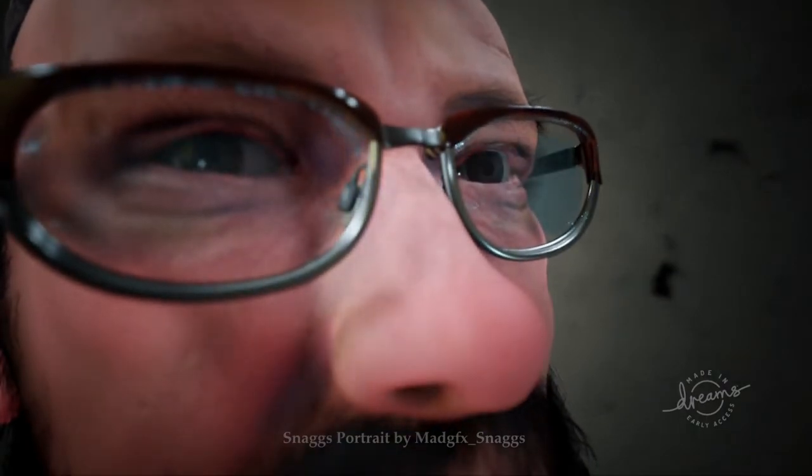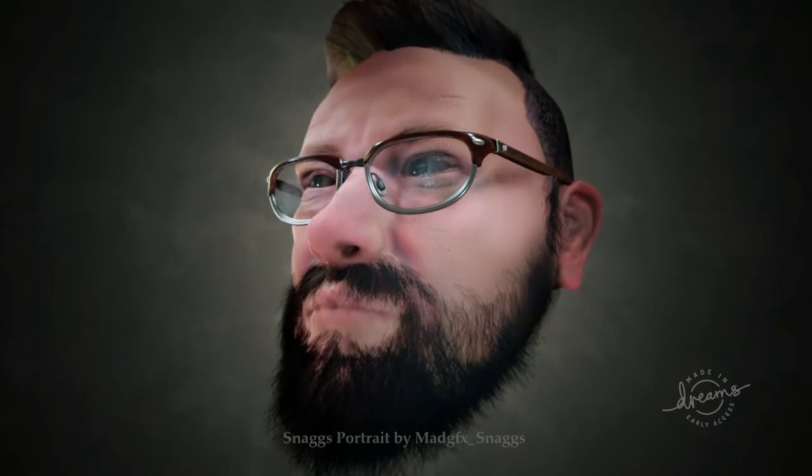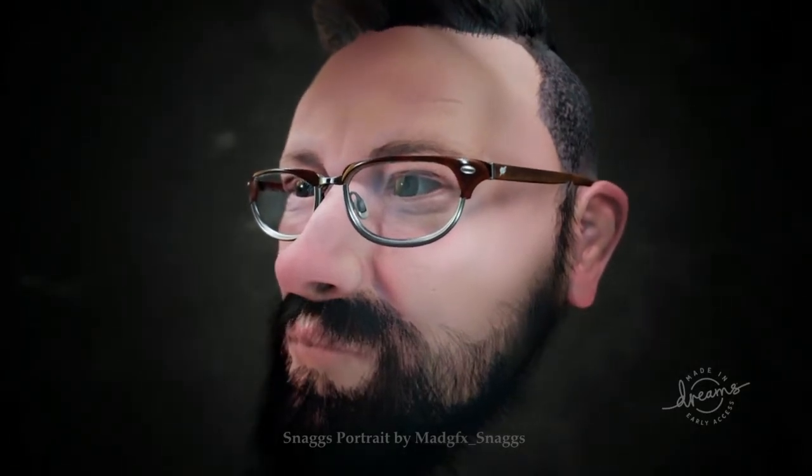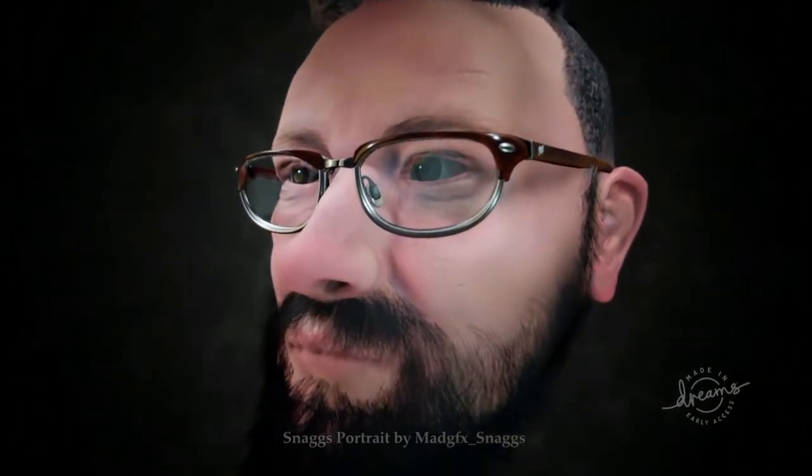Just stupendous work. All the little marks in his skin, that little scar above his eye. I believe it's a scar. Maybe not. That might not be a scar, actually. It might be a wrinkle. You know, one day there'll be more there. Snags, there'll be more there one day. You'll have more to work with.